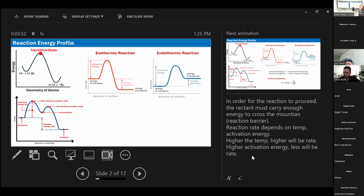Based on these reaction energy profiles, you can classify endothermic and exothermic reactions, which all of us have read in our chemistry textbooks. In exothermic reactions, the energy of the product is less than the energy of the reactant, and this energy difference is released to the atmosphere in the form of heat or light. In the opposite case, endothermic reactions, the energy of the product is higher than that of the reactant. So for the reaction to take place, the reactants absorb a certain amount of energy in the form of heat or light to give the necessary product.